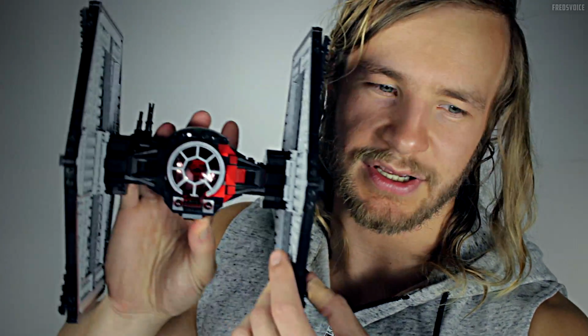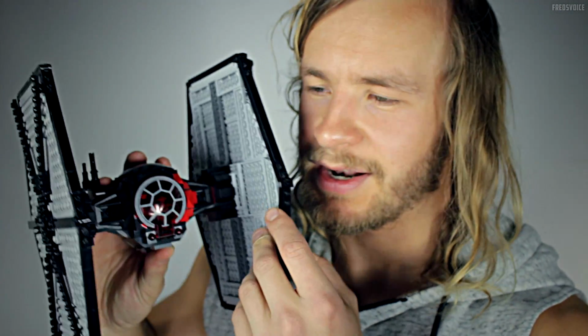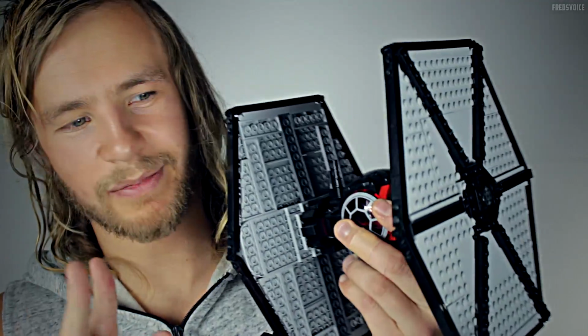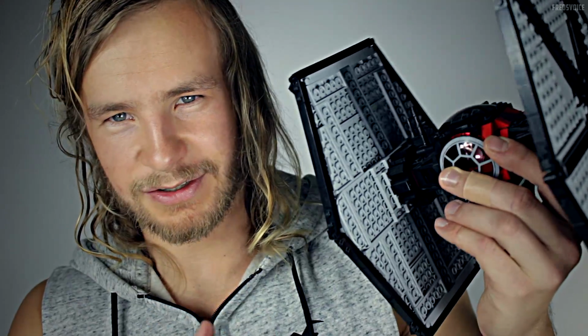This of course is a First Order TIE fighter, and these TIE fighters, even though they were slightly reimagined, they didn't lose their iconic look. And to me, that combination of this sort of lighter grey with the black ring around it and a bit of red creeping in there, and the fact that there's two that pilot it, it just was so awesome, and I loved it so much.